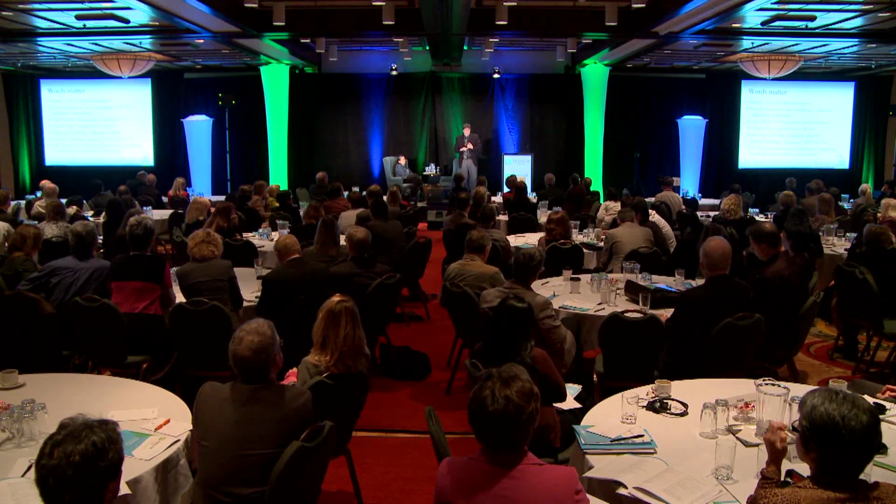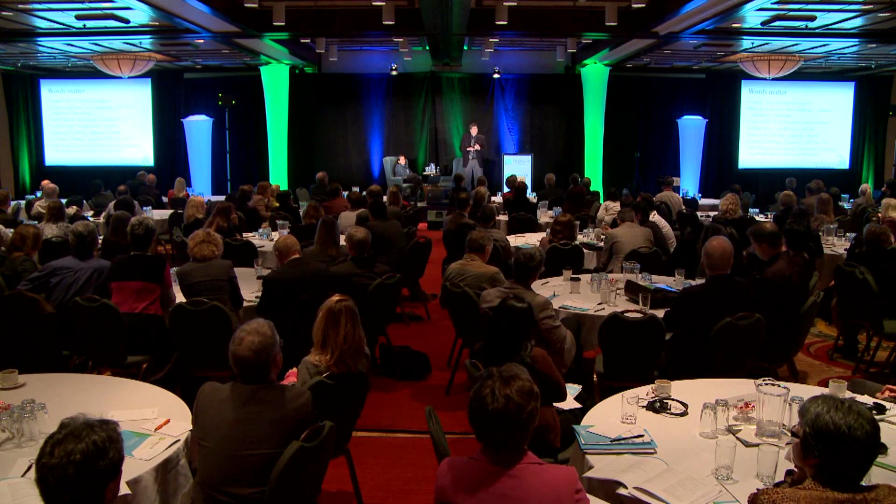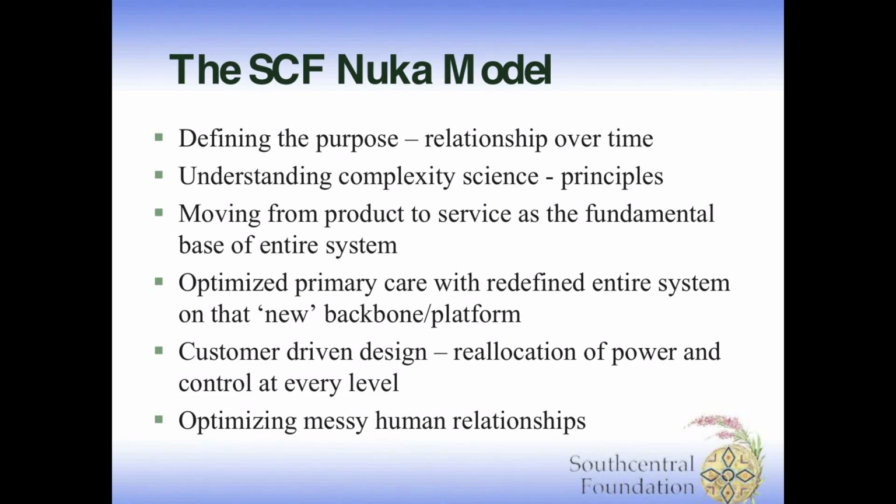The SCF Nuka model of care. So far, the theory is that we've understood that the basic product we're producing is a service industry model where relationship over time is our main product, not diagnosis, pills, and procedures. That we understand complexity science, how you're going to scale this at a whole system level, that we have to have this whole different backbone on which the platform of the whole thing is driven by the customer at both the micro and macro level, and that optimizing messy human relationships is the main thing we're doing.